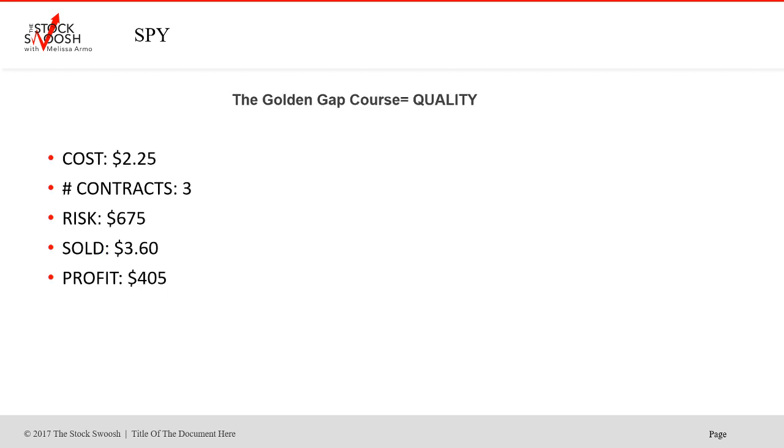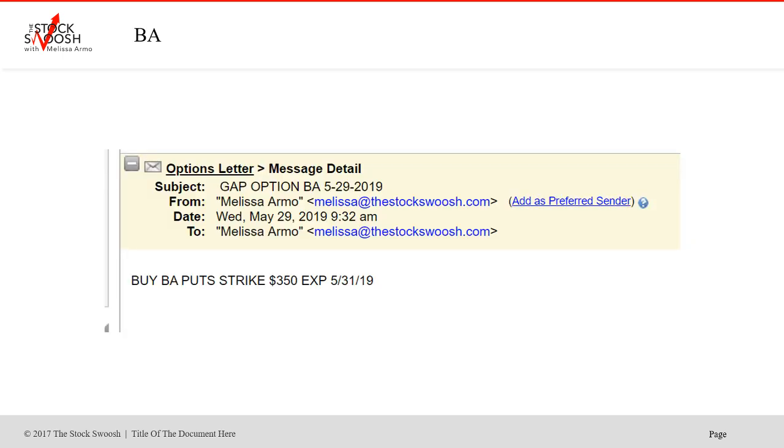Costs $225. Three contracts cost you $675. If you have a beginner risk, sold $360, profit $405. Again, really nice move. Really nice move. And it's fast and it's quick.